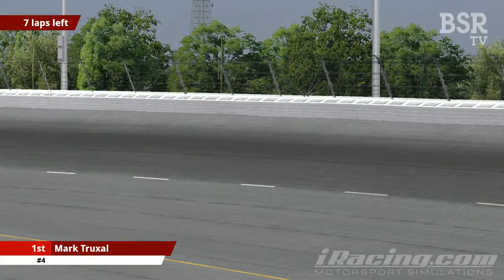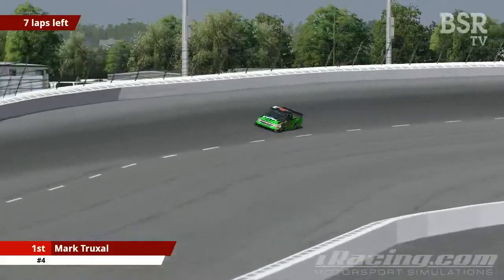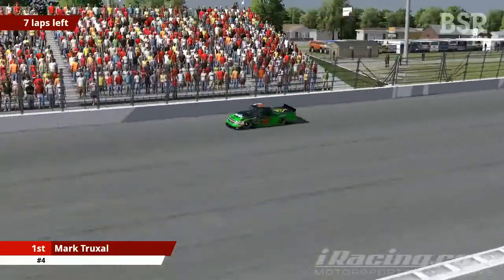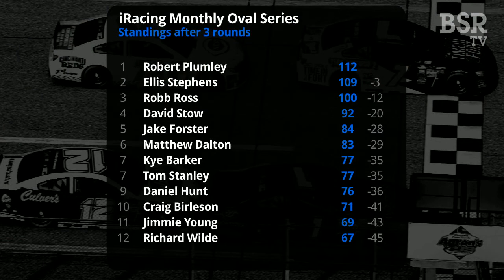Truxell continues to have problems up front. We will stay with him for now, with 7 laps left. But we can just go over to the scores and have a quick look at the top of the table there. We've got Plumley on top by only 3 points. Stevens is going to finish 7th because he's disconnected. Well, he's not going to finish, but he's going to come 7th, if you like. And Forster in 8th, so he's going to drop points.